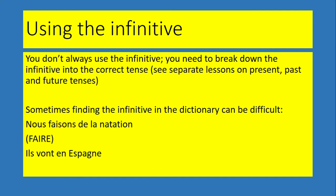Ils vont en Espagne. You will not find the word vont, V-O-N-T, in the dictionary, and in fact you won't find the infinitive of this verb even on the same page, because ils vont comes from the verb aller, which is, as you know, to go. So that phrase means they go to Spain.